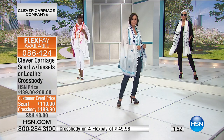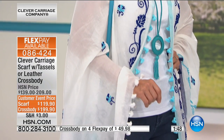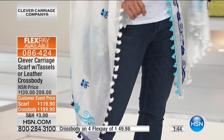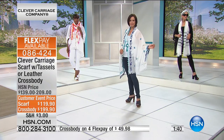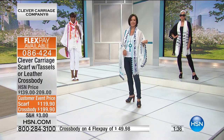Look at that. I can just picture this with a white t-shirt. Look at Donna. She's got the necklace we started the hour out with, a pair of jeans, and then it's spectacular. It really is. Out to lunch, wherever you're going, you're just going to feel like a million dollars when you don't know what you're going to be wearing.